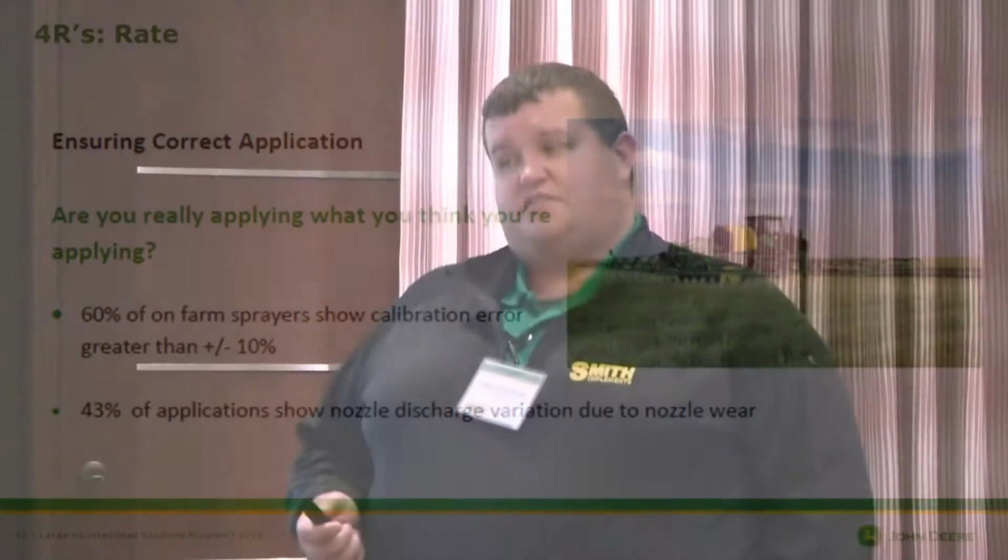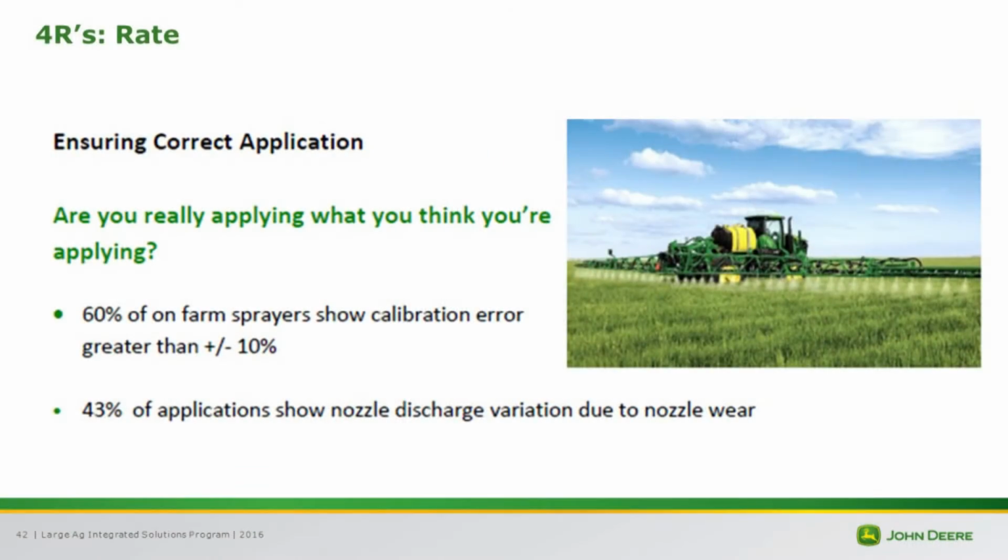That's a big question. A lot of times in the past we've done some spot checking, but I would venture to say this is a fairly true statement. 60% of on-farm sprayers have a cal factor error greater than plus or minus 10%. I promise it's out there. Why? Because we don't check stuff enough.